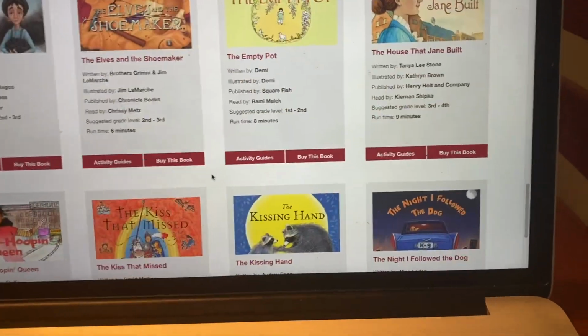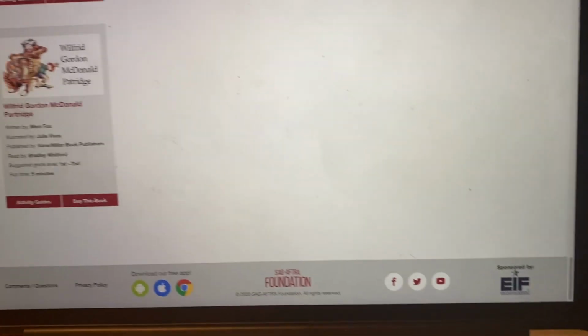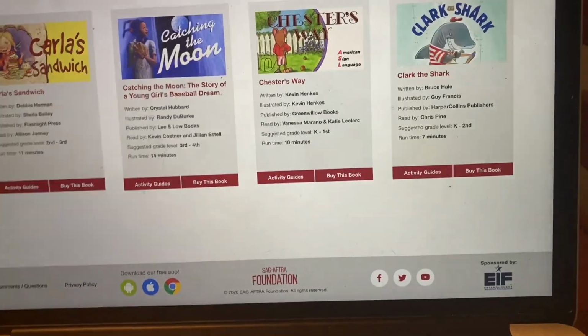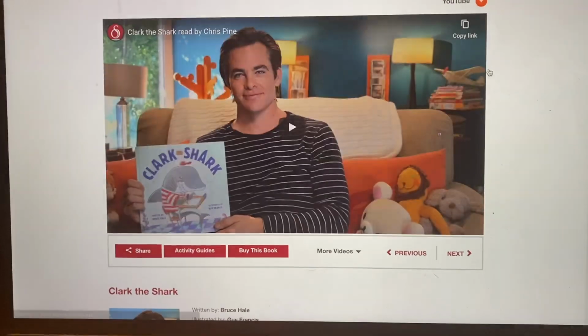We're just going to go to Clark the Shark, which I am scrolling everywhere. Let's go to see. Clark the Shark. My kids loved this book last year.